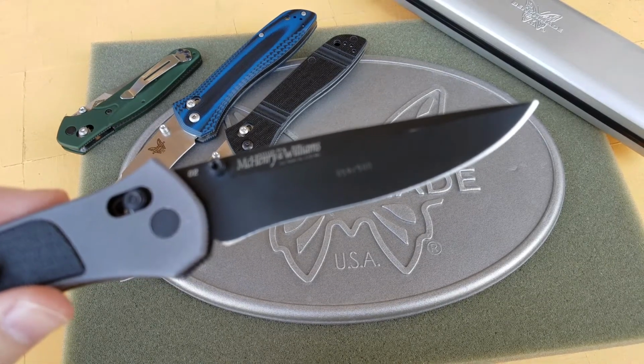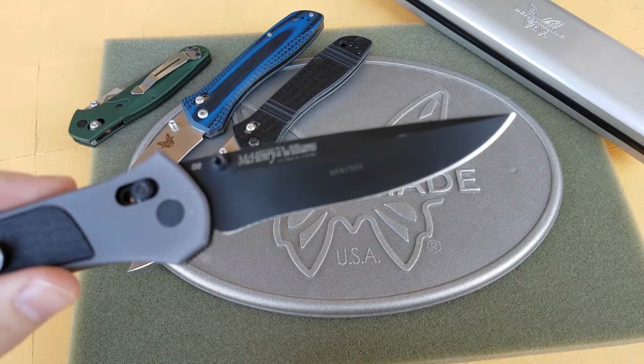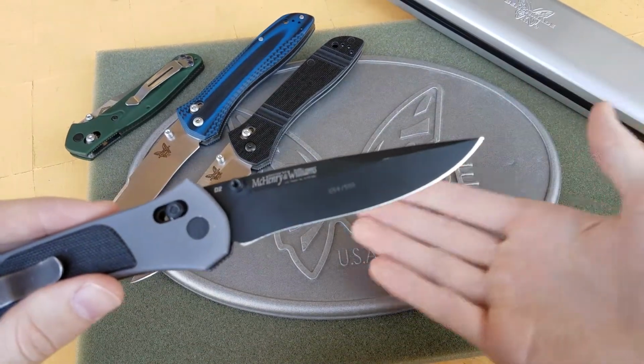You can see. Let me try to focus on that blade. Come on, camera. Come on. Pick it up.